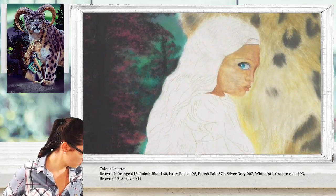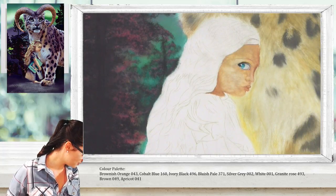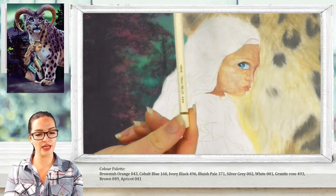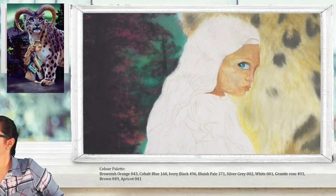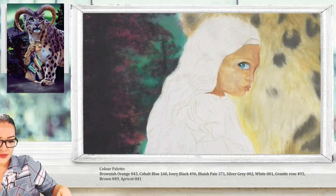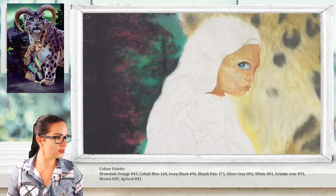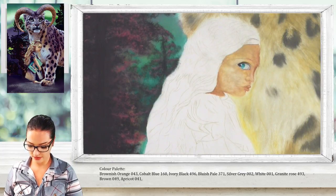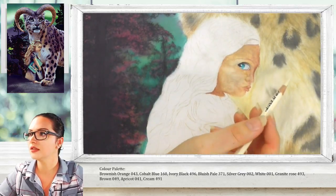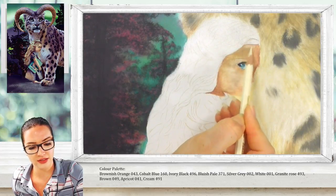Okay, so now I'd like to add a very light one. Okay, so let's use the cream 491. This is going to help us make this look smoother and less blotchy, and we're going to bring those highlights out. So cream 491. Paying attention to my reference, there's a lot more light on the head here.